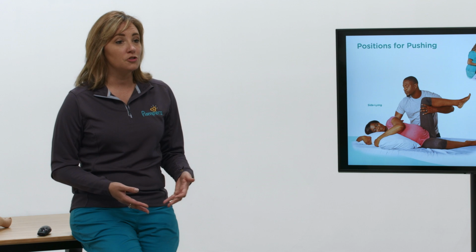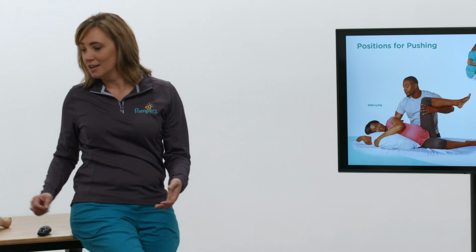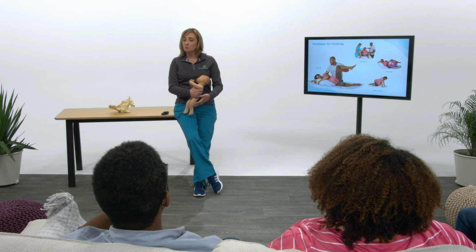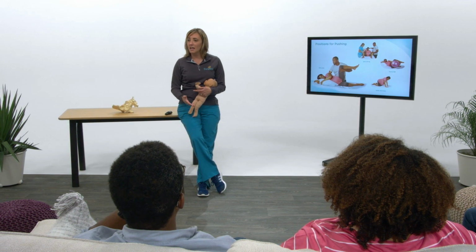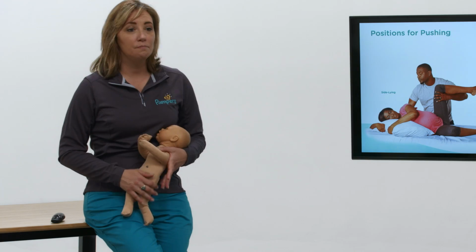With the next push, your baby's shoulder will emerge, and with that, the rest of your baby will slide out of the birth canal effortlessly. Your doctor will place the baby immediately on your abdomen, and a nurse will come with a warm towel, and they will briskly dry off baby.